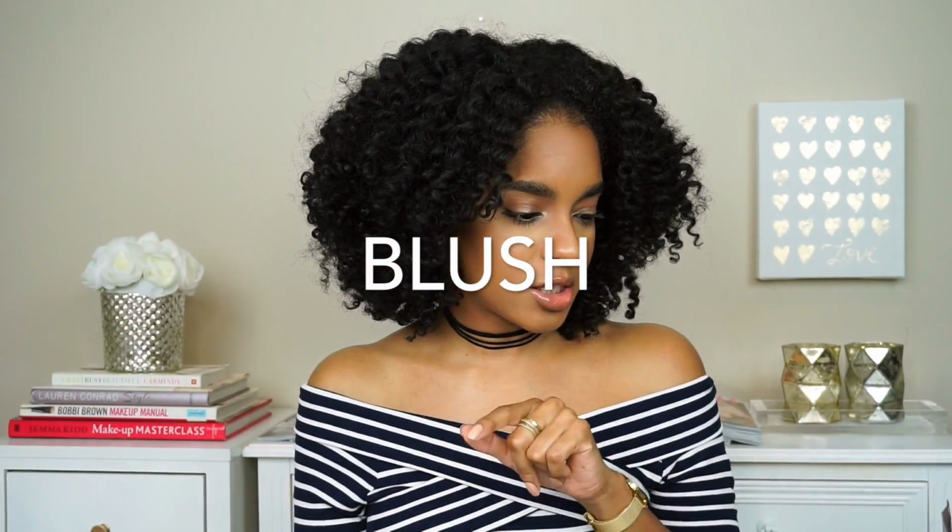Next is blush. When it comes to blush, I tend to gravitate towards pinks and peaches. I have all different colors, but those are the ones I tend to gravitate towards. And this one I really love. I always reach for this one.